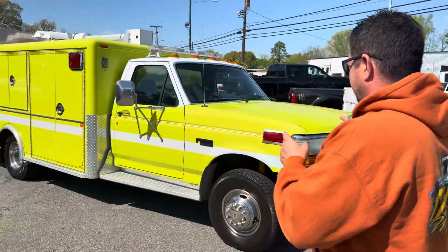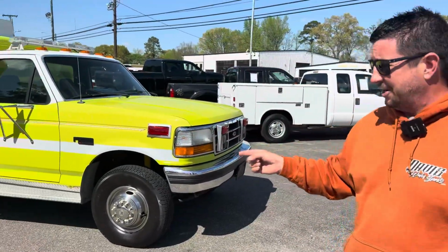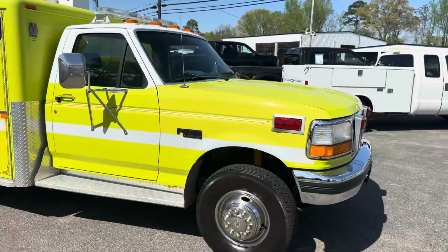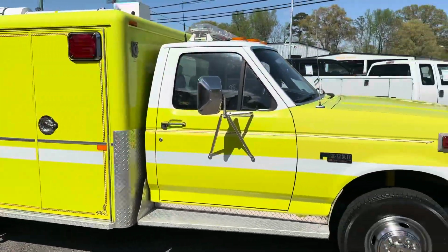But in bringing you something cool and different every day, 1993 F Super Duty, 28,000 original miles with a 7.3 under the hood. I don't know what else. I mean, how much better can it get? But it gets a lot better.